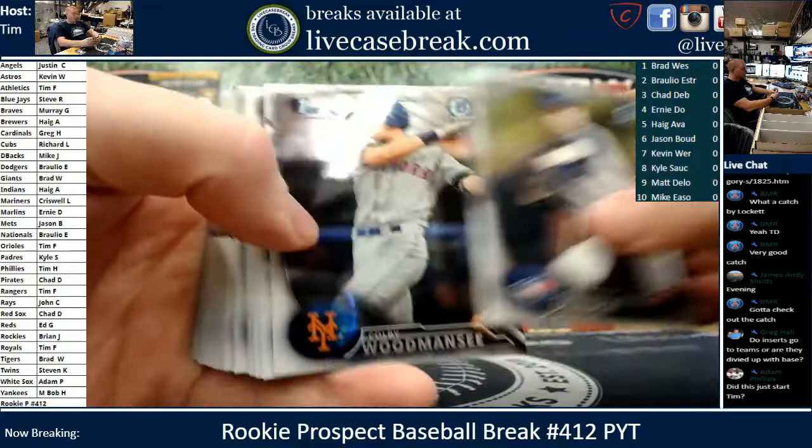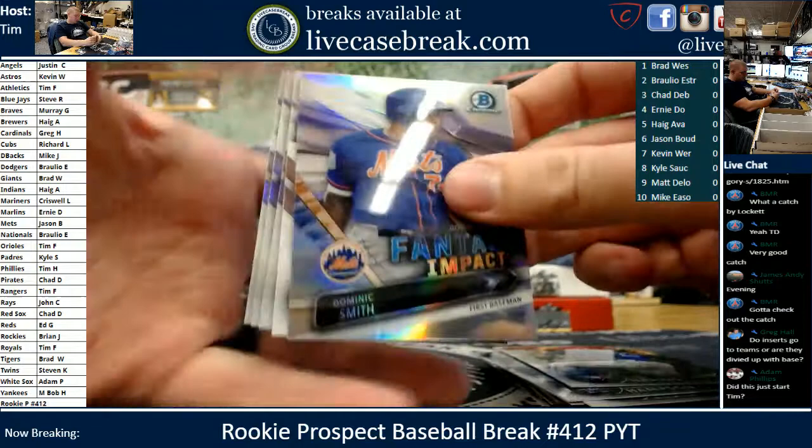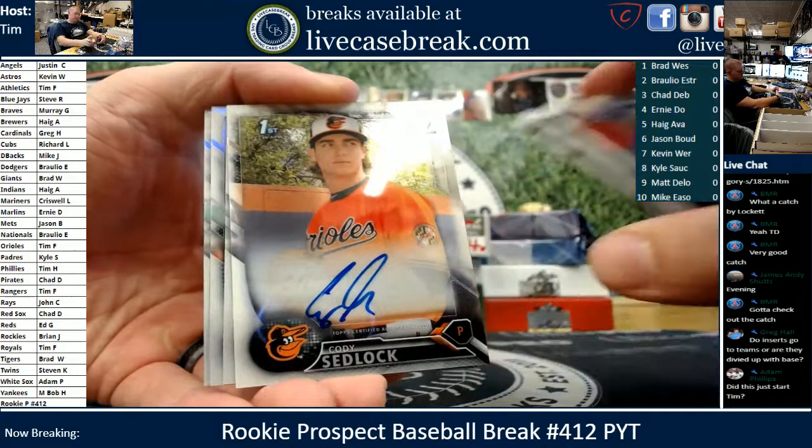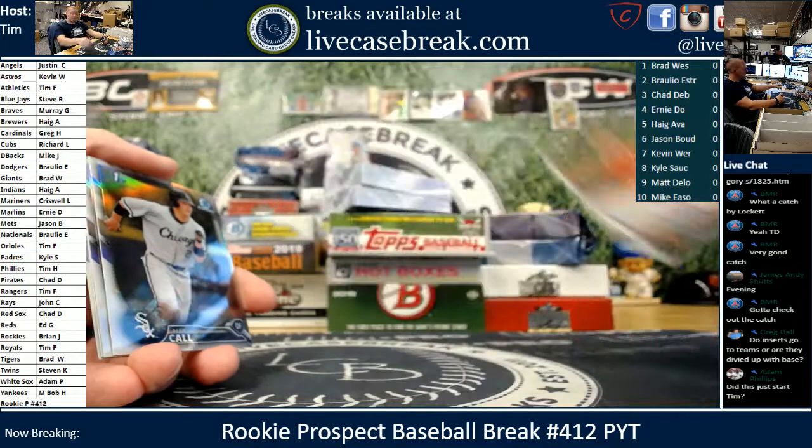Here we go. Zoich on the chrome. Mickey Moniak on the chrome. Delvin Perez, Will Smith, moving towards our autograph, 16 draft, John Harris. Autographs right here, Cody Sedlock. That's a bit of a letdown. All the big names in 16 draft, we'll get Sedlock. Baltimore, Tim F. and the buyout, man. All you. I don't know much about Cody Sedlock.